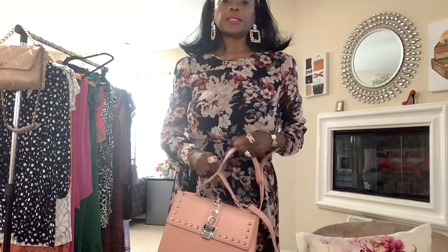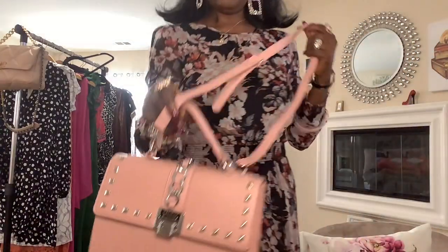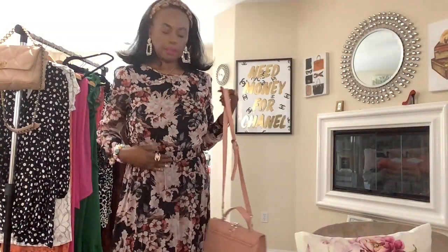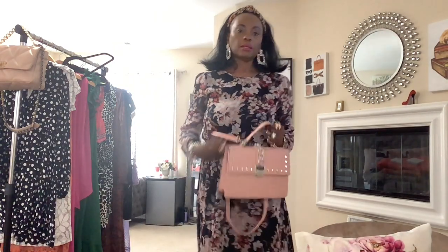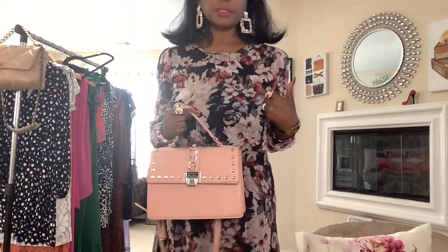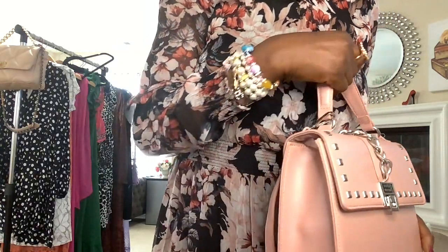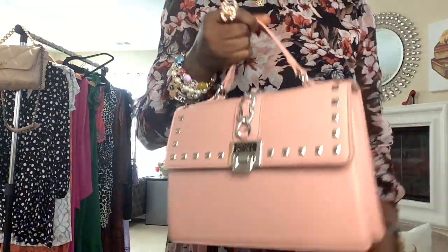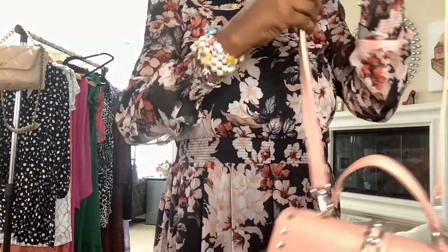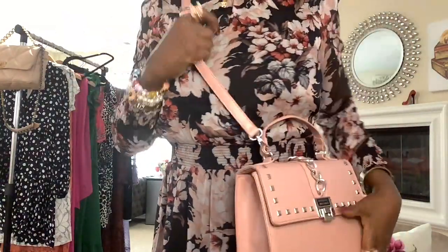And then I will probably pair this with my Bagley Mischka dusty pink bag to go with the colors of the flowers. I think this goes very well. Beautiful. I love this bag. So we can carry it that way. This is what I will literally do a Sunday's best with. This is what I will wear to church.